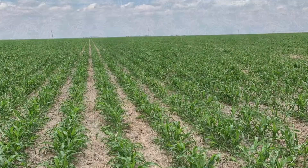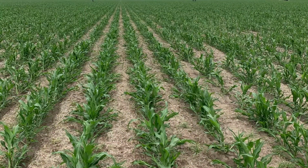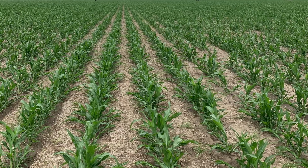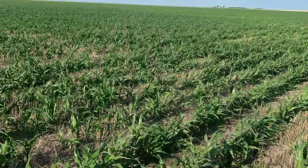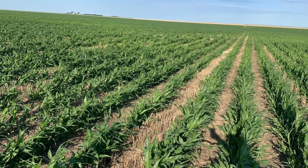So milo looks great. Weed control is the main thing that we need to be concentrating on now. Early planted milo, probably about 3 to 4 weeks from head. We should see some boots here within the next week or two.